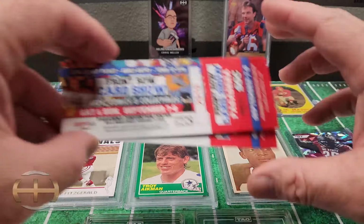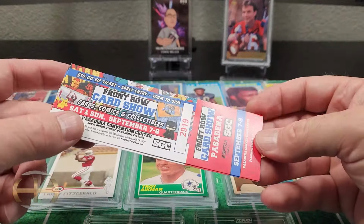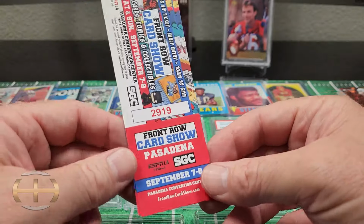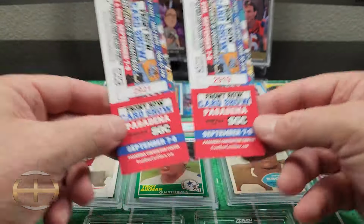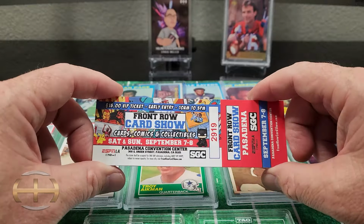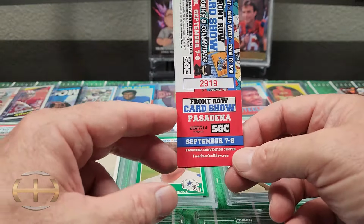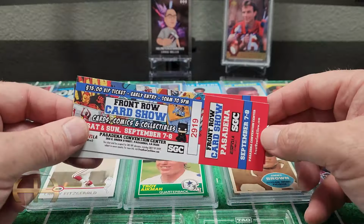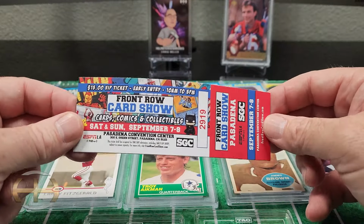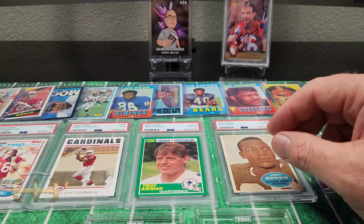Also, I'm going to be going to another card show. I met up with the people from Front Row Card Show while I was there. They're going to be doing a show in Pasadena, which isn't too far from me. They were nice enough to comp me a couple tickets to the show. So I'm definitely going to go check that out. It looks like that's going to be September 7th and 8th. So I'll see if I can put together a cool video for you guys on that. Check out that show and what I pick up from there. But other than that, I just had a great time at the show.